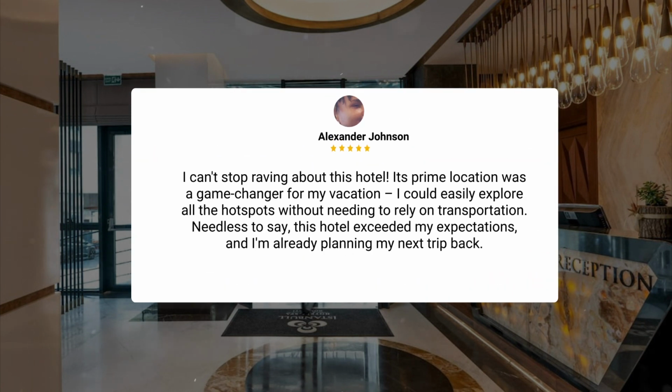Its prime location was a game changer for my vacation. I could easily explore all the hot spots without needing to rely on transportation. Needless to say, this hotel exceeded my expectations, and I'm already planning my next trip back.